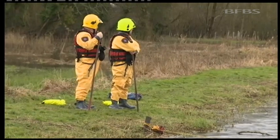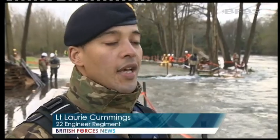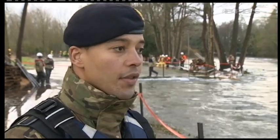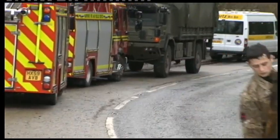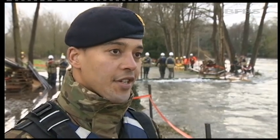We've got the fire service here, and they've been very helpful. They've been doing dynamic risk assessments for us, and they've taken the lads through a comprehensive safety brief and actions on if they do go in the water. And the lads are fully squared away with their skills and drills if and when they do go in.